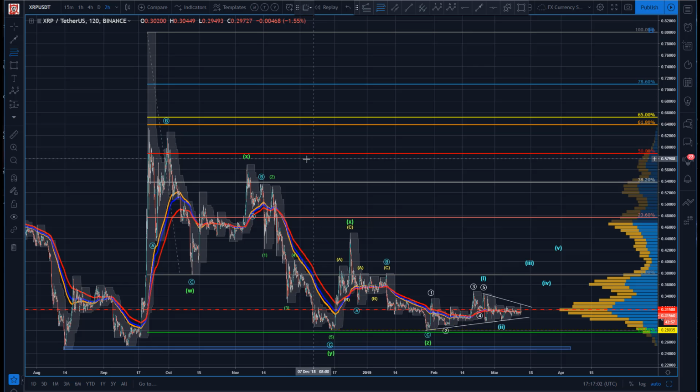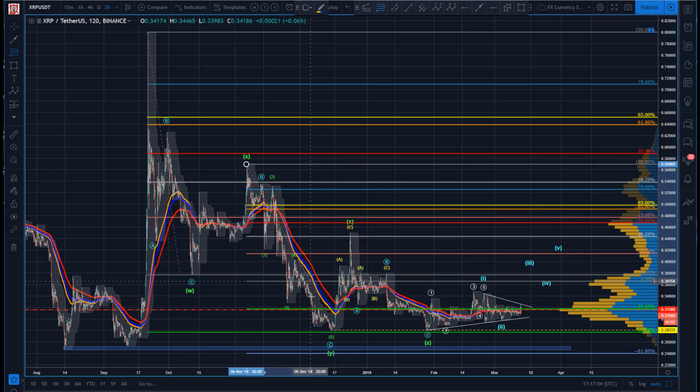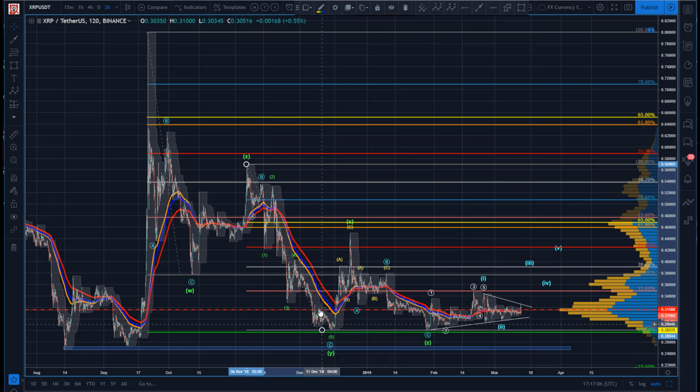Interesting. It's not quite as good here. So if I pull from this, thinking, well, what would they use next? Again, we're kind of in between. Like here, we're in between the 38 and the 50. Here we're in between. So this would be a reasonable spot.